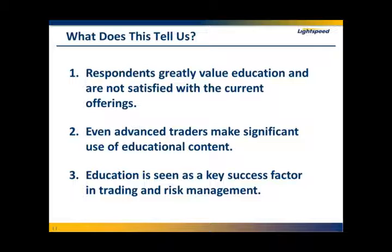Even advanced traders make significant use and invest significant time in educational content, and that education was really seen as a key success factor in trading and risk management. So with that in mind, we really felt that there was an opportunity for Recognia to create a new educational product, and we set down the path of actually building something.